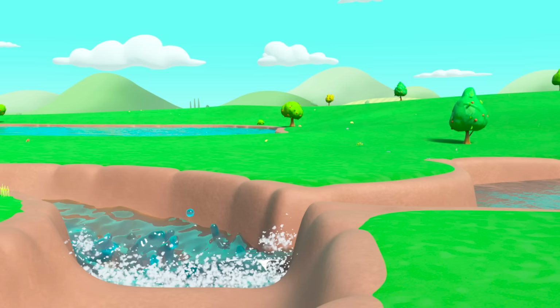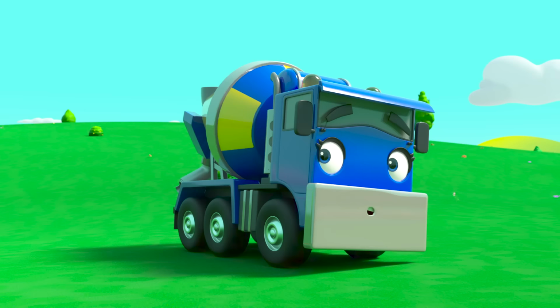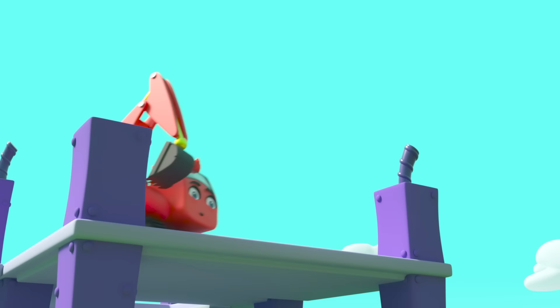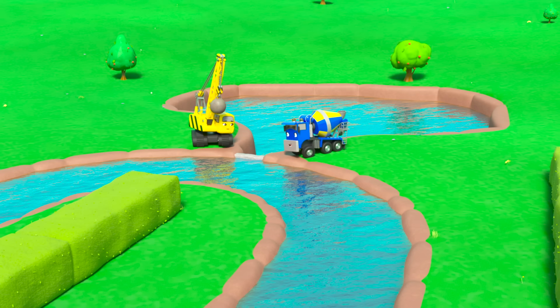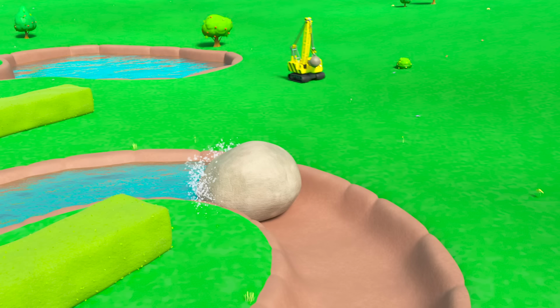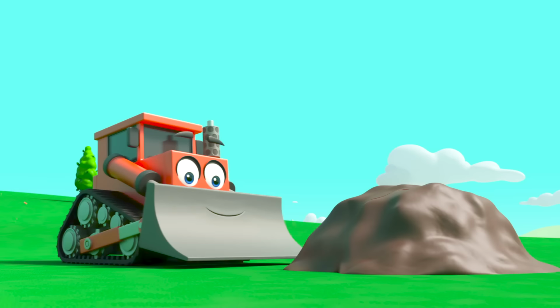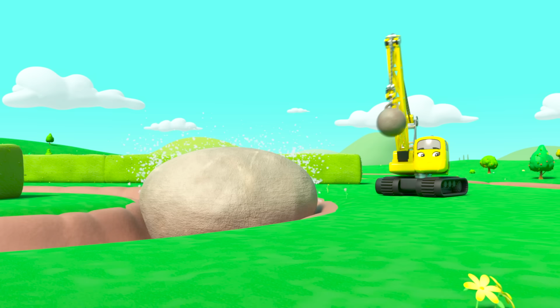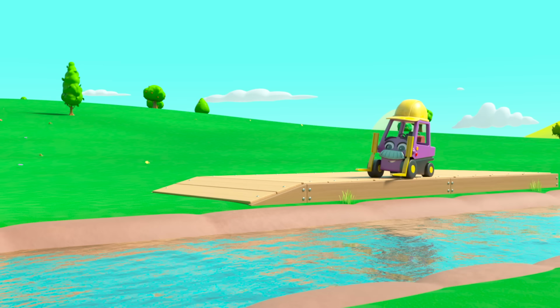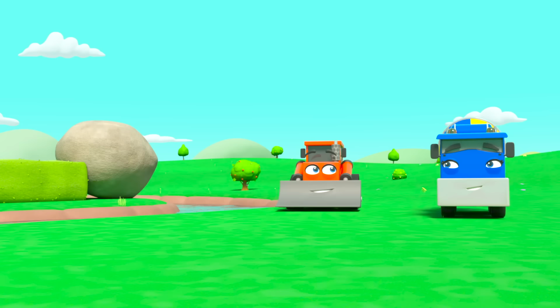Oh dear, how will they plug this gap? CJ, of course. She can use her cement to fix the leak. Good job, everyone. But now look, that rock is blocking the canal. That rock is too heavy for Dazey to move. But here comes Bump. He can move that. Hooray! Good work. There, at last the water has filled up the canal. They couldn't have done it without CJ and Bump's help.